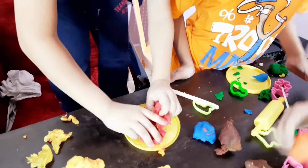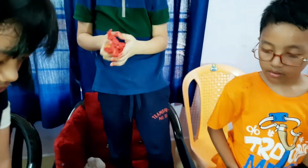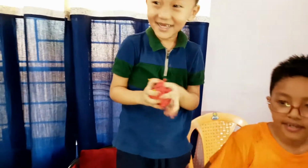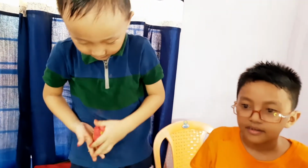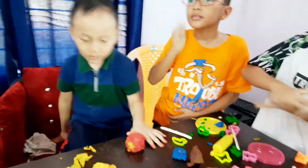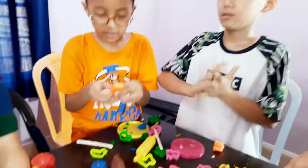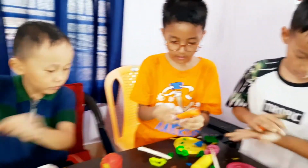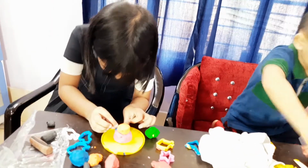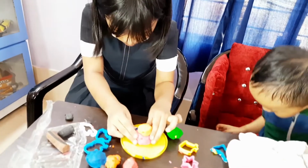What are you making? He's making mashed potato to eat. Boa's popsicle is getting finished. Yes, cake is also getting finished. Ready. Good. And then Legend's popsicle is getting ready.